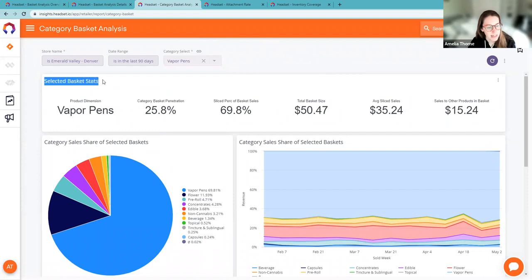The selected basket stats at the top here are going to be all in relation to that category that you selected. A lot of the same information seen on basket analysis detail we will be seeing here, such as basket penetration, total basket size, etc.